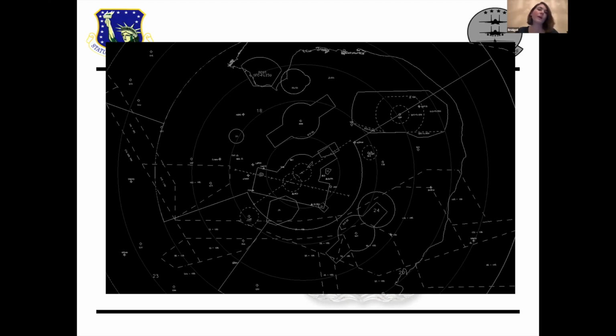So this picture right here is scoped out. Each of these rings is 10 miles, so 10, 20, 30, 40. This picture is 40 miles right now. We can scope out our radar all the way out to 100, but it's not the crystal clear picture that you would hope for that far out. Most of the time, this is our general view. We scope it out to about 40 to 60 miles.